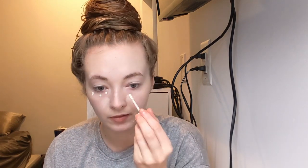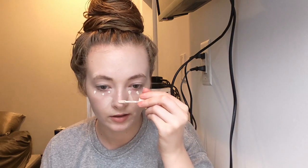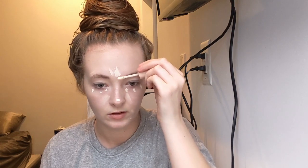I used to love the Shape Tape. I used to wear this every day, but I found that I don't like such thick, dry concealers, but it does spot conceal really well, so. And then we're gonna do the Pretty Fresh underneath the eye. And then I like to put just a little bit in the center of the face as well, just to kind of highlight everything and make it look nice and bright.